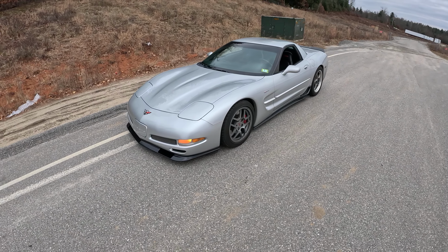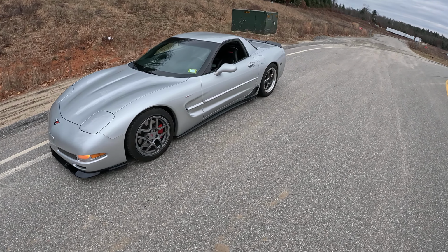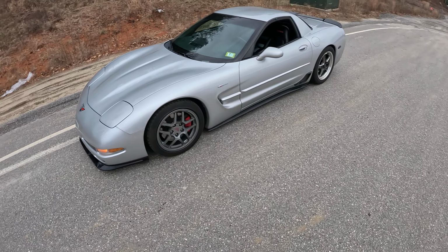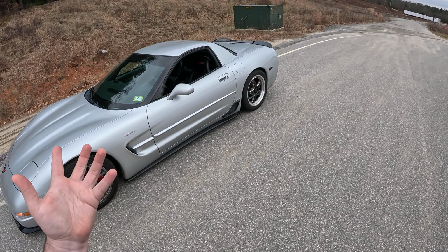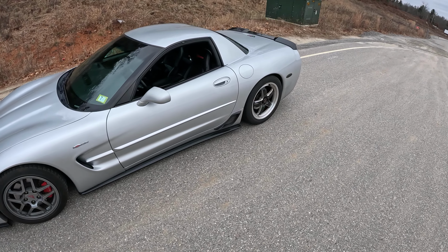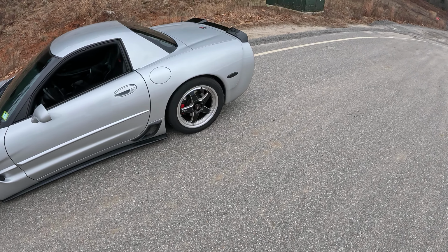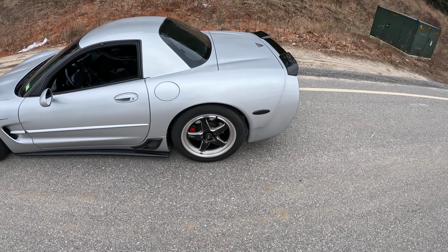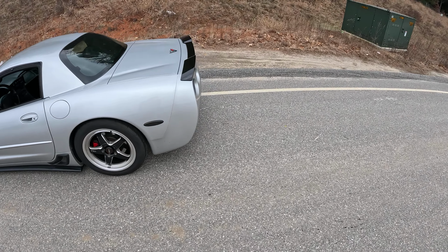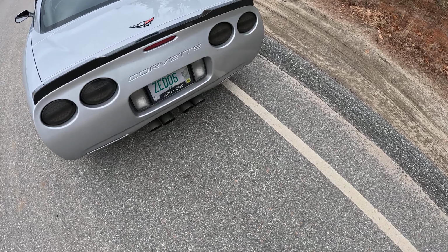Today, thanks to Frosty Productions, we have his 01 Chevrolet Corvette Z06. You guys might remember this car because almost a year ago, it feels like a year ago, I reviewed this exact car when it was bone stock. It's put a set of welds with Nitto NT555s on the back. Look at that.